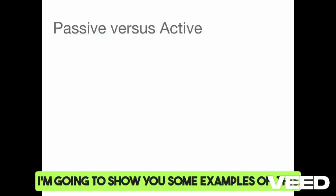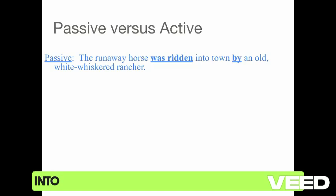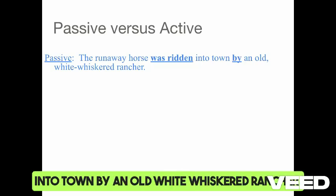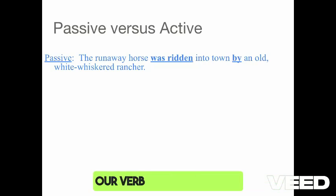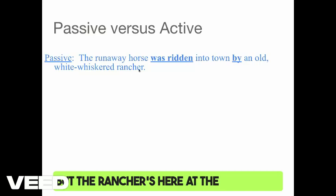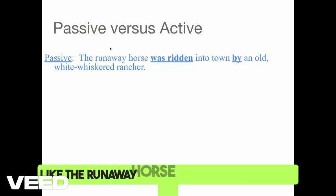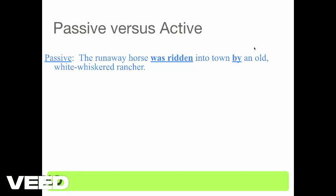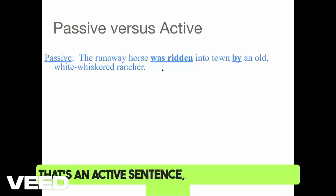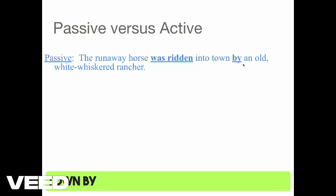I'm going to show you some examples of this. So, for example, passive: The runaway horse was ridden into town by an old white-whiskered rancher. Okay, what's our verb? Our verb is was ridden by. It's not a great verb. Well, who was doing the riding? The rancher was doing the riding, but the rancher's here at the end of the sentence, not at the beginning. Usually we would write a sentence like the runaway horse rode into town with an old white-whiskered rancher on its back. That's an active sentence, but that's not what it says. It says the runaway horse was ridden into town by an old white-whiskered rancher.